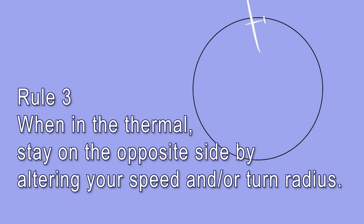Rule number 3. When in the thermal, stay on the opposite side by altering your speed and or turn radius. Avoid flying behind the other glider, as they can't see you. If 2 gliders scrunch together, it's the glider in the rear that should fix the separation, as the lead glider can't see the one behind.